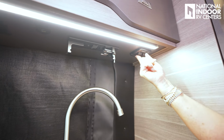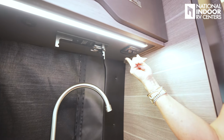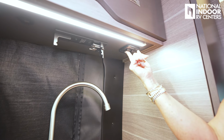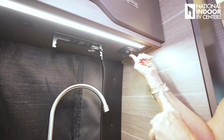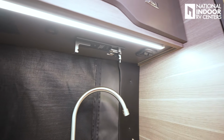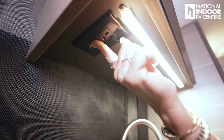Then right up here, we have basically the macerator for your sink. So it's sort of your drain. For your sink to drain, you need to turn the macerator on. And then you've got the light here, which is really nice, so you can see everything in this area. Then we have 2 USB outlets and 2 110 outlets.